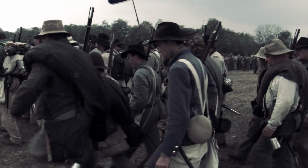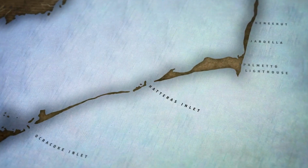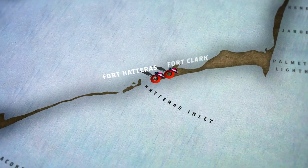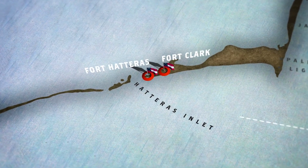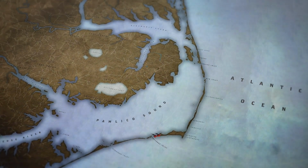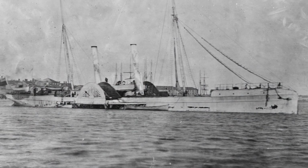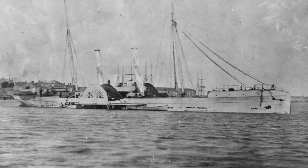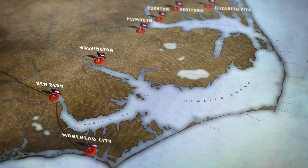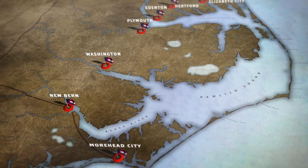Fighting comes quickly to North Carolina. Union naval and land forces target the state's northeastern coast along the Outer Banks. Their first objective, capture Hatteras Inlet. Long a safe and reliable passage between the Atlantic Ocean and the port towns along Pamlico and Albemarle Sound, the inlet gives Confederate blockade runners, fast ships that can evade Union blockading naval vessels, a lifeline to trade with Europe. The ports around the Sounds and the railroads that connect the coast to the interior of the Confederacy amplified the region's strategic importance.